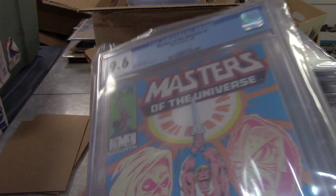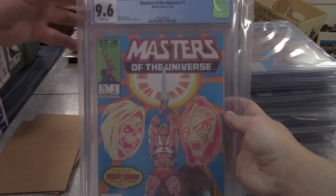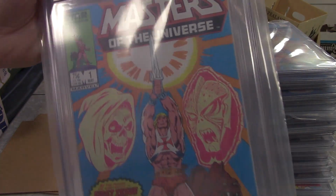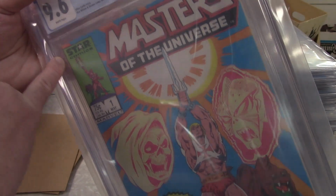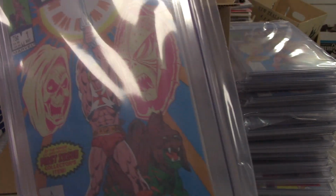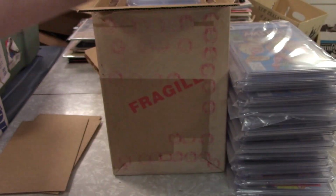Yep, got another one in 9.6. Well, there you go. That's our best grade in that set so far. You can see the difference here where there's not near as much. There's just a little bit of the back cover showing there, but not a whole lot. And I'm betting that's the only thing that kept it from a 9.8.